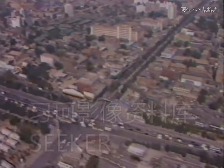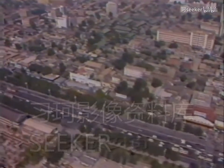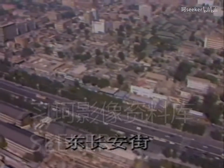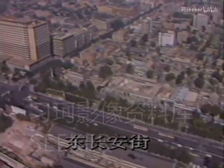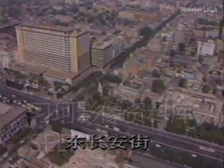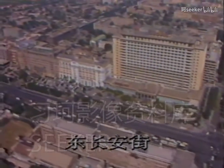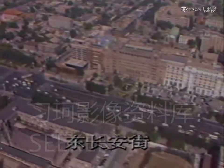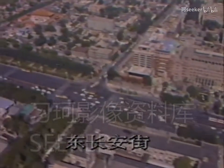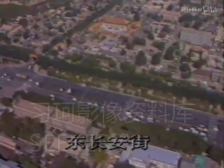Chang'an Boulevard actually refers just to the section between Dongdan and Xidan. That's only about 5 kilometers, so people usually call it the 10-li Chang'an Boulevard, since there are 2 Chinese li to a kilometer. With Tiananmen as the dividing line, the section to the east is called Eastern Chang'an Boulevard, while the other side is Western Chang'an Boulevard.